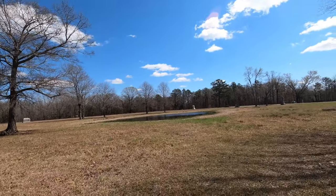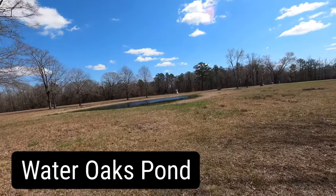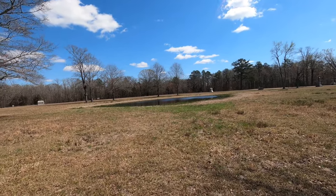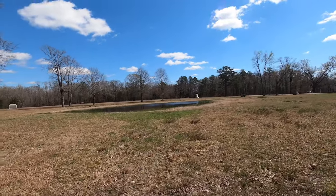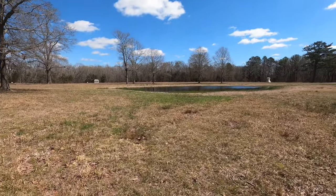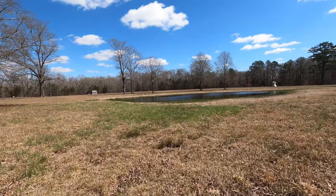All right, so where we are right now is a very historic spot here in the battlefield of Shiloh. This is Water Oaks Pond. This pine was here during the Battle of Shiloh, and this is where Beauregard on April the 7th, 1862, is kind of going to lose the battle. This is where he fails to kick back Grant's counteroffensive, and he decides from this area to move back to Corinth. And so that's what the Confederate Army ends up doing. And this pine was here at the time of the battle. And I'm sure that this water was probably a different color at the time, because I can imagine the scenes of what happened here.